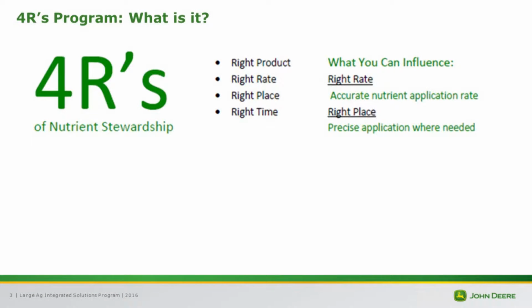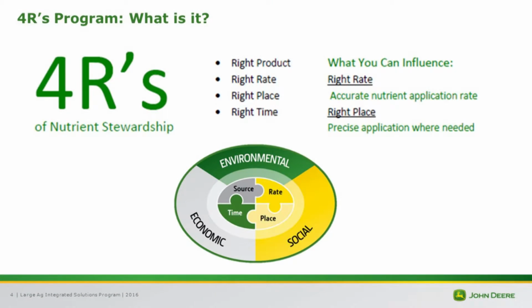So that takes us back to what can we control and what can we influence. We can influence the right rate, and that is the accurate nutrient application rate. We can also control the right place, and that is precisely put that product in the ground at the place where we need it. And that's next to the roots for most nutrients that we have to deal with. So some outside factors that go with these 4Rs. Obviously, we're going to encompass the entire circle: environmental, economic, and social.